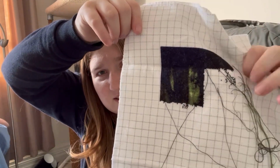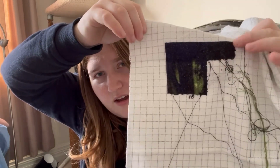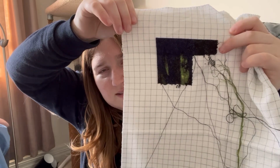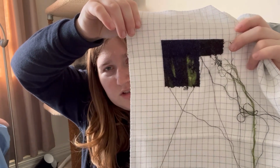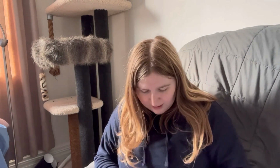So a little bit more progress here. You're definitely seeing a little bit more greenery and things like that, and I got to start on the second page, which is awesome, and I'm really happy with how this one's coming along. So the other piece was here all along, I just did not see the bag.